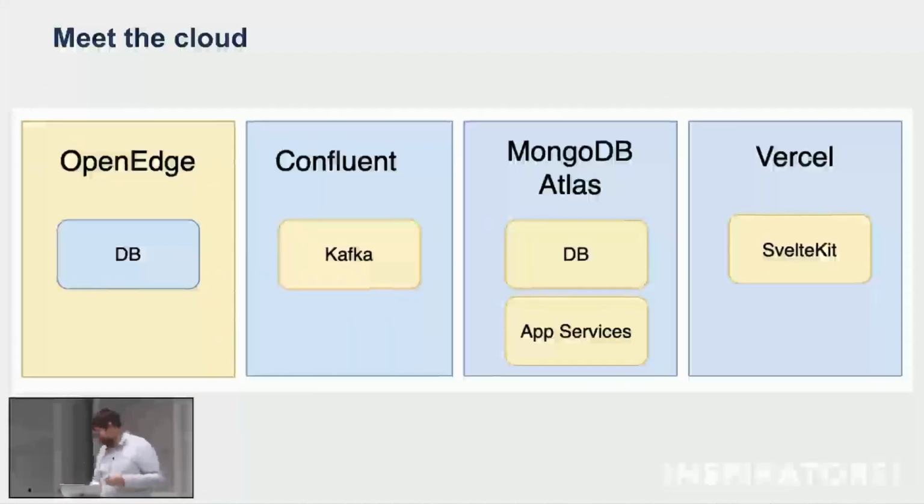A note on the cloud. Since my last rendezvous with Progress was quite long ago, I must admit that I couldn't manage to put OpenEdge in the cloud for this presentation. This is currently running on my machine and so on, but everything else is cloud-based.